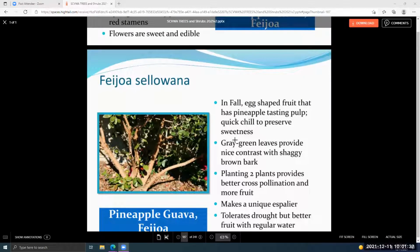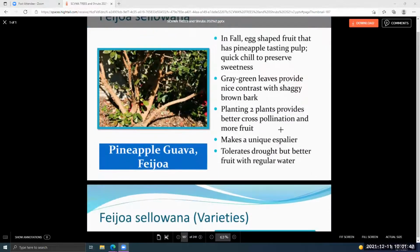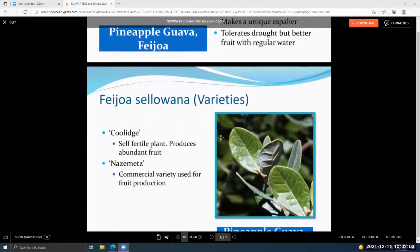And then it produces a fruit, an egg-shaped fruit that has very tasty pulp. So you can eat the flowers and the fruit of this tree. And it's very durable, very tough. And yes, planting 2 plants is a good idea for pollination. You get more fruiting from it. Tolerates the drought, but can take occasional watering.